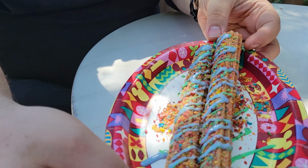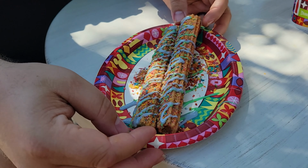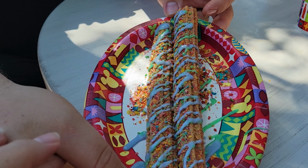Another treat from Halloween time here at California Adventure at Cozy Cone is the sugary cereal churro that we have. Looks like it's got some Fruity Pebbles on there and some frosting. I bet this is going to be very sweet and sugary.